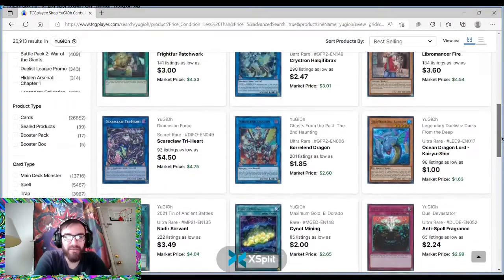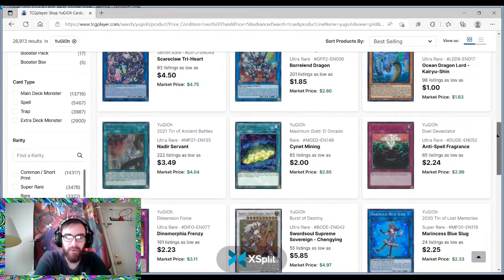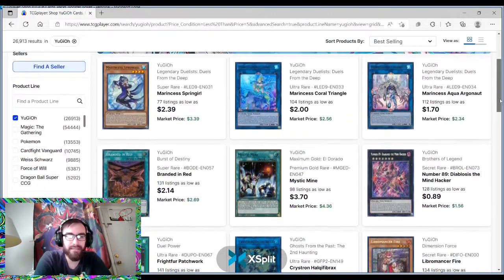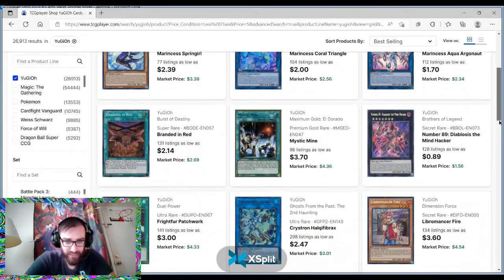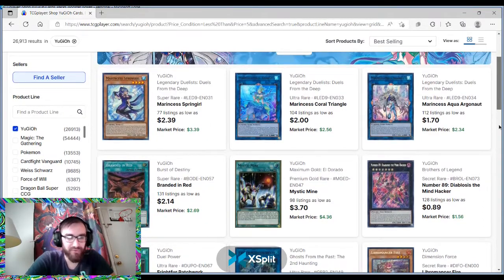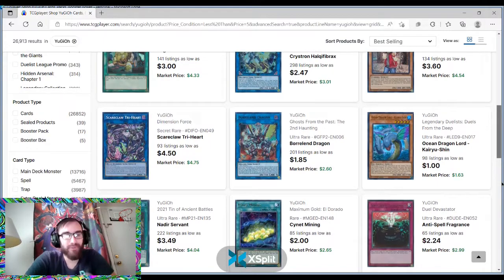But I actually think the main reason, because this card was number 1 for the longest time, that it's not number 1 anymore is because of all of the new sets. When we're taking a look at the penny stock market watch, what you're looking for is not new sets. This is from Burst of Destiny. This is from Dual Power. Those cards are going to hang around here for a while. Like the Dimension Force, Ghost from the Past, Second Haunting, Duels from the Deep, maybe, maybe not, right? Some of them will. Most likely, though, most of them won't.